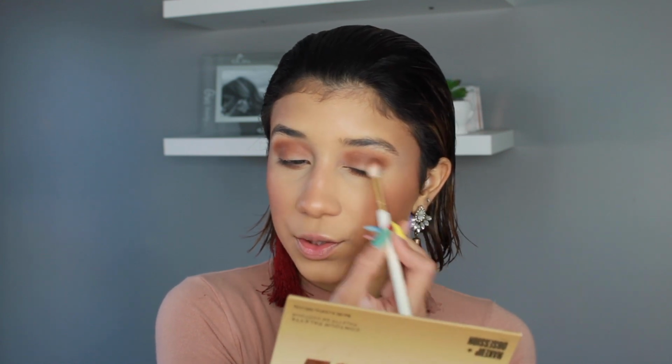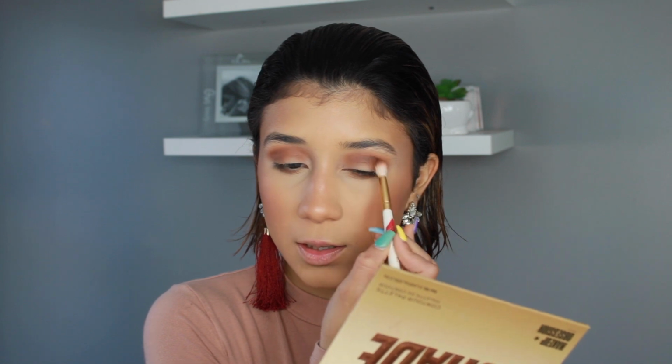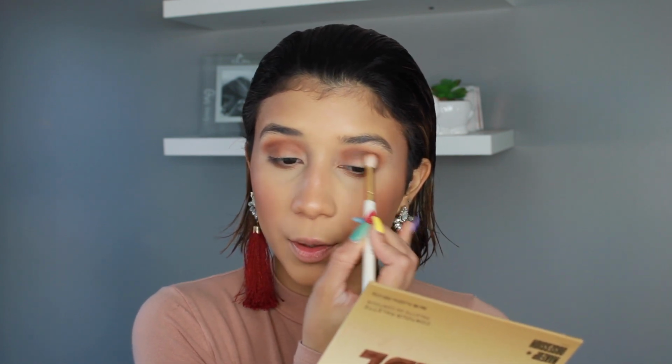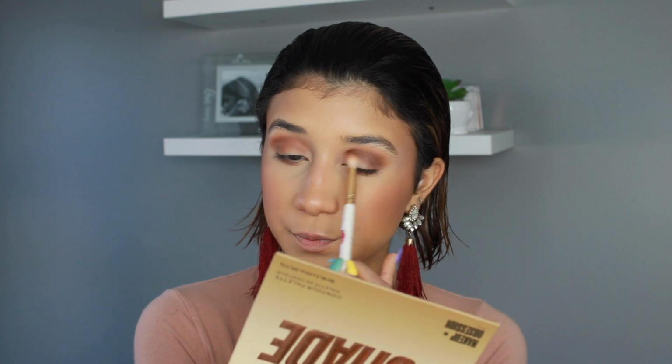Alright, and then I'm going to take the color Power, and I'm mostly concentrating that in my outer corner, also adding it a little bit into the crease. Again, lower than the other one. I don't want a lot of this color because it is very dark, and I don't want it to overpower the other colors. Also adding it to my lower lash line.